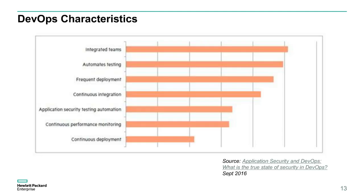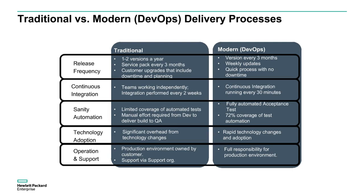And when you look at the key characteristics of a shop that is practicing DevOps, what we found is that merely integrating the team, so having dev and ops people work together more closely, was one of the chief places where people were starting. And then automating the testing. There's lots of testing that goes on in addition to security testing: load performance, integration, all those kinds of things. And automating all of that is key. Now you see application security testing automation is much lower, so that's something people are starting to do, but it's not as well entrenched. And then, of course, continuous integration and continuous deployment make up a big part of what we're looking at in DevOps as well.